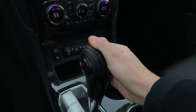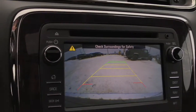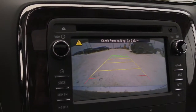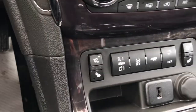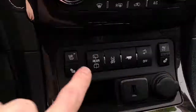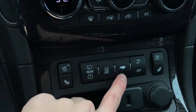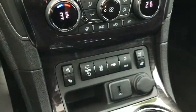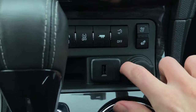This vehicle also has a backup reverse cam with trajectory, meaning as you steer your steering wheel, you're going to have those lines guiding you as you're backing up. Perfect. Down below, both front seats are heated as well as cooled. You've got some other controls here, your rear wipers, traction control, your tow mode, which this does have the trailering package with the hitch on the back, as well as your tailgate button. Just under that is a USB port and a 12-volt outlet.